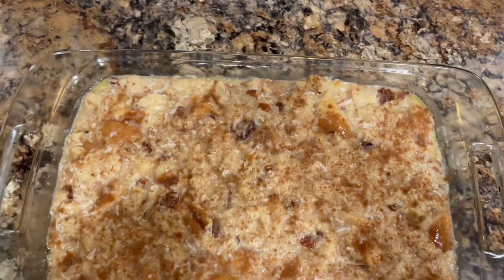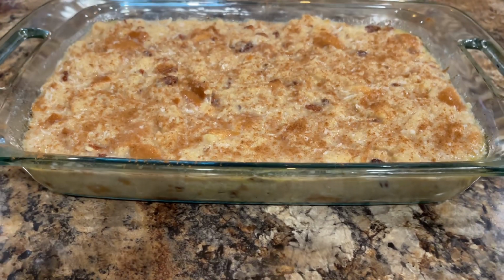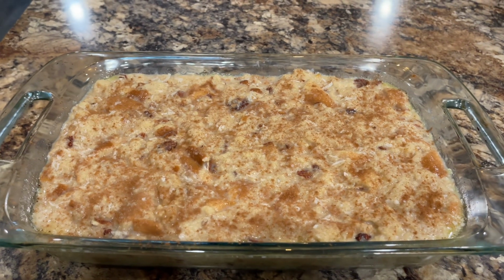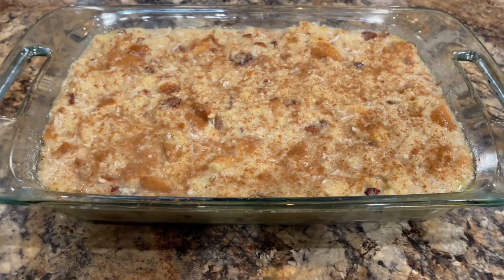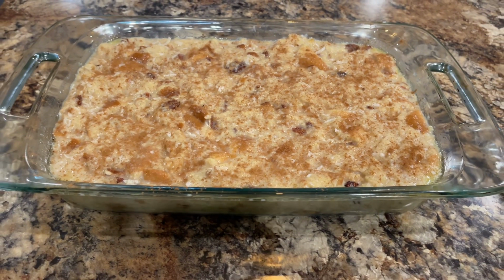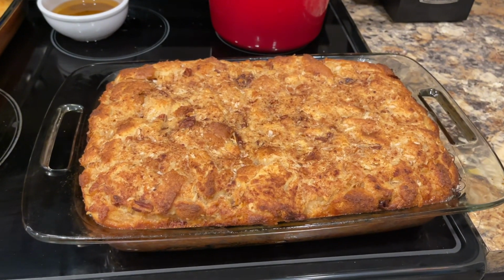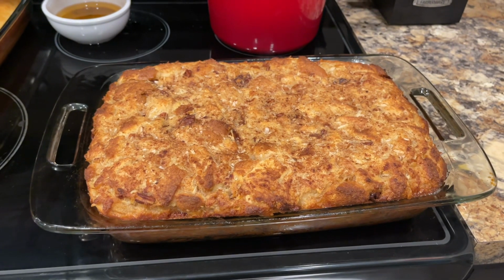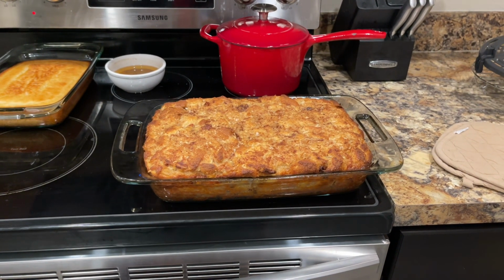Okay, you guys, so this is what it's looking like right now in the dish. And I am going to put it in the oven. And I always bake on 400. Everybody is different, but I like to do 400. So I'm going to put this on 400 for about 40 to 45 minutes. And then we will check on it. And here is the finished bread pudding after baking for 1 hour on 400 degrees. It looks so good. I'm going to have to let it cool off before I taste it.